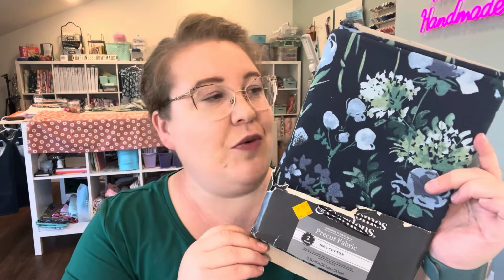I see a lot of these in my Walmart. I've actually used this cotton fabric. It kind of feels like a canvas, like a lightweight canvas, and I've used these for tote bags before, and they make such great tote bags. So I picked up 2 of these. This first one is a really pretty dark blue with the floral. You get 2 yards of fabric, and this one is marked $10.97, so I got 40% off of that.